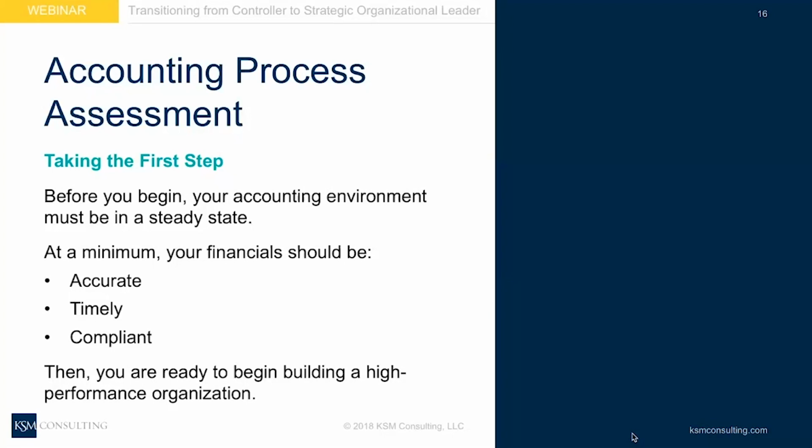So at a minimum, you need to think about your accounting operations, and are you providing accurate, timely, and compliant financial statements on a monthly basis? You need to find a stable state, a steady state, before you can take your operations to this next high-performing level. And only then, when you have that steady state, should you take the steps toward becoming high-performing.